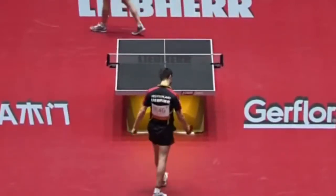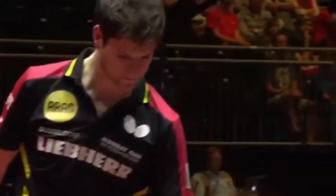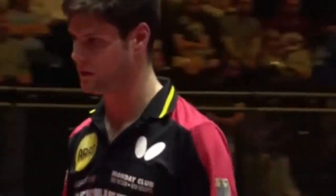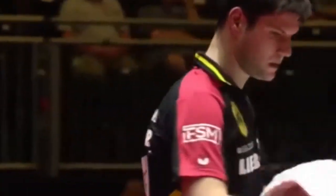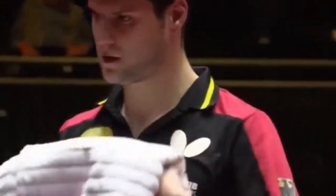Oh, he celebrated early, but still managed to regather himself. You can see his fist clenched there, just barely. Little premature action, and he's saved a few game points now. He's down, that's 3 in a row. So this is where we see pressure start to build.